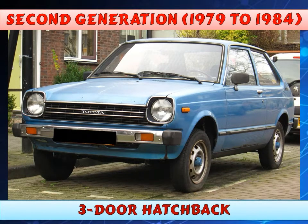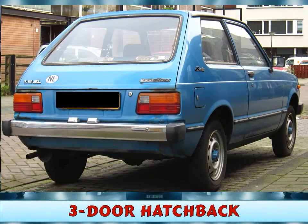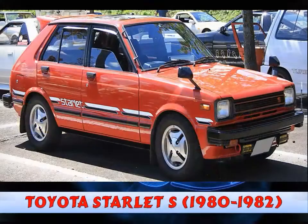Second generation. The KP60 pre-facelift Toyota Starlet 3-door and 5-door hatchback was introduced in February 1978. Second-generation vehicles were offered with rear-wheel drive and 993 cc, 1166 cc, and 1290 cc engines, having 4-speed manual, 5-speed manual, and 3-speed automatic transmission.